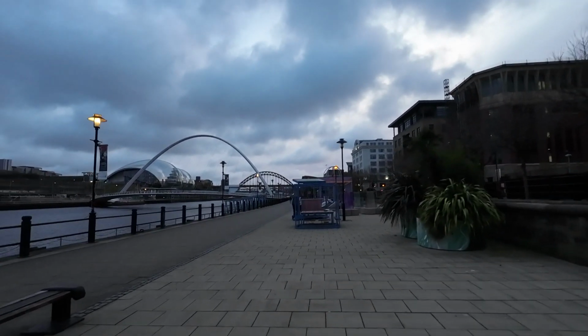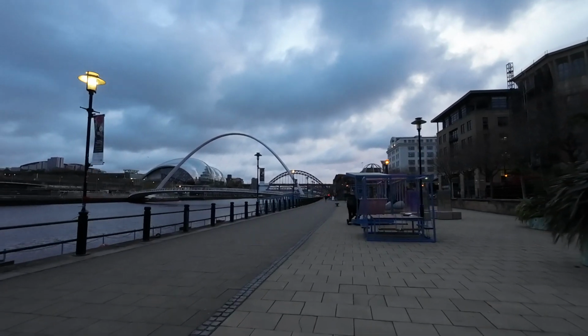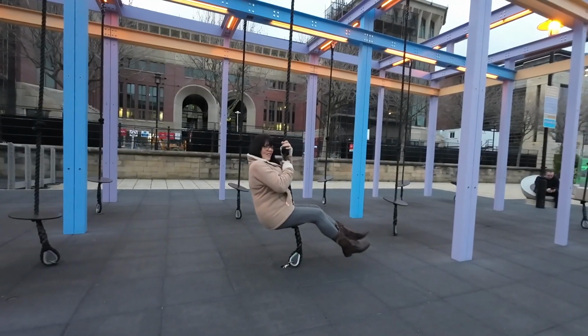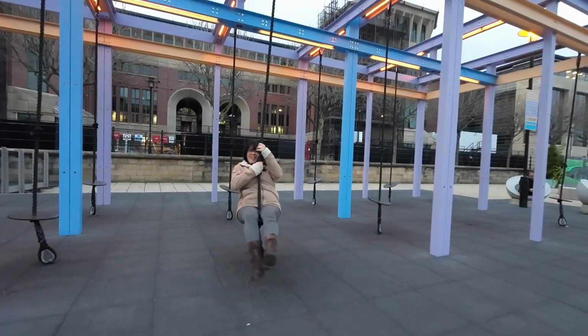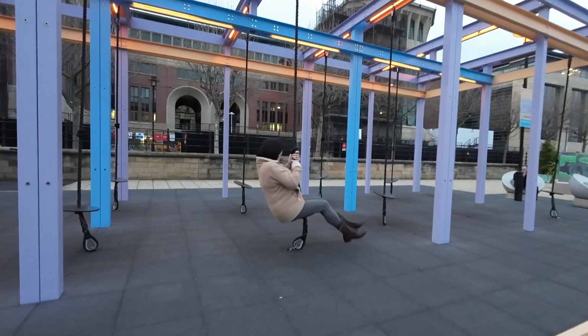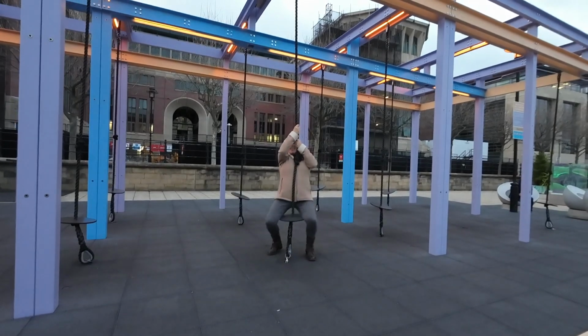Really waiting for these bridges to light up. We're getting there, slowly, slowly. Well, on that one you've had a few. Absolutely not. Oh! Can you get out of that one? Just.